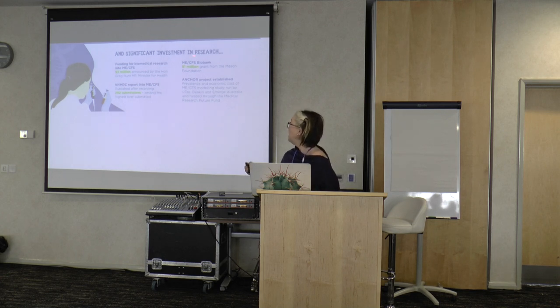And then the ME/CFS Biobank that I'm talking about today, a $1 million grant has been given from the Mason Foundation over 5 years to establish the biobank. And we also had money from the MRFF, the Medical Research Future Fund, and they've funded the ANCHOR project, which is about prevalence and the economic cost of ME/CFS. It's a modelling study, and it's run by the University of Tasmania, Deakin, and Emerge Australia. So we do have a lot happening.